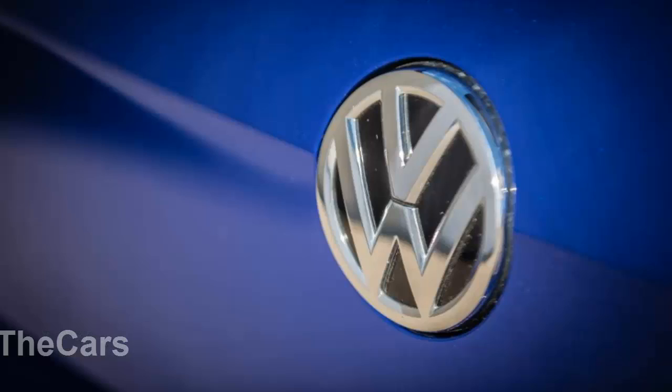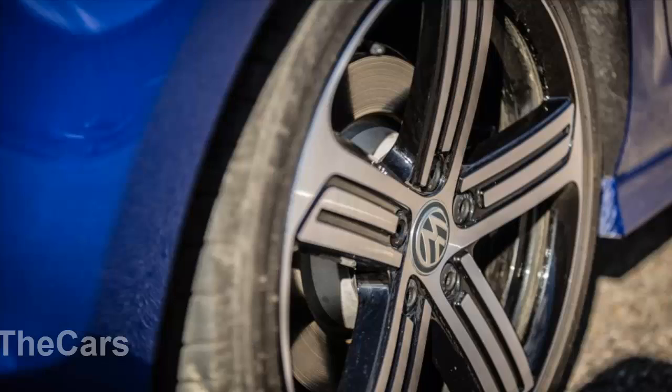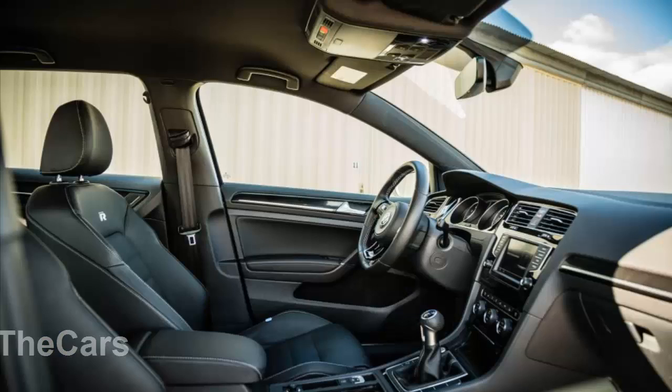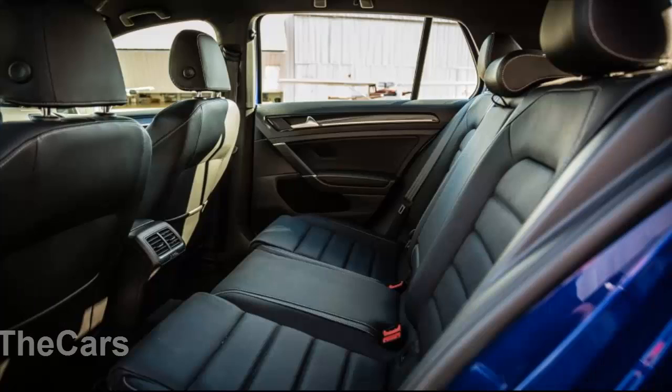Top trim cars get the dynamic chassis control system, adaptive damping, and firmer suspension tuning. 19-inch wheels now come standard, with automatic high beams as well as last year's driver assistance package: lane departure warning, forward collision warning, blind spot monitoring, adaptive cruise control, and parking sensors. A 6-speed manual became the default transmission last year.